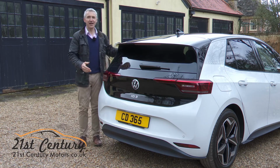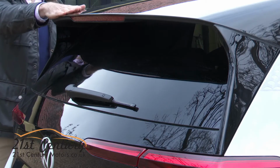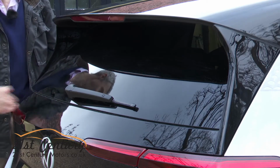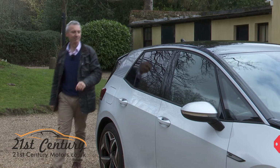Whatever your chosen colour, dark shades dominate at the rear. The black finish of this large roof spoiler extends down into a central tailgate panel with the brand and model badging.